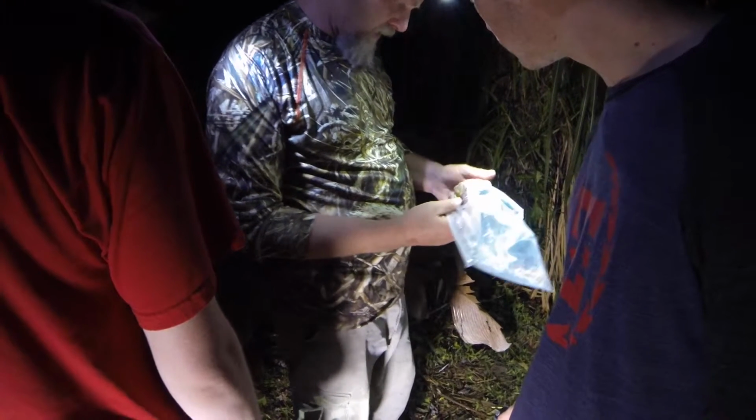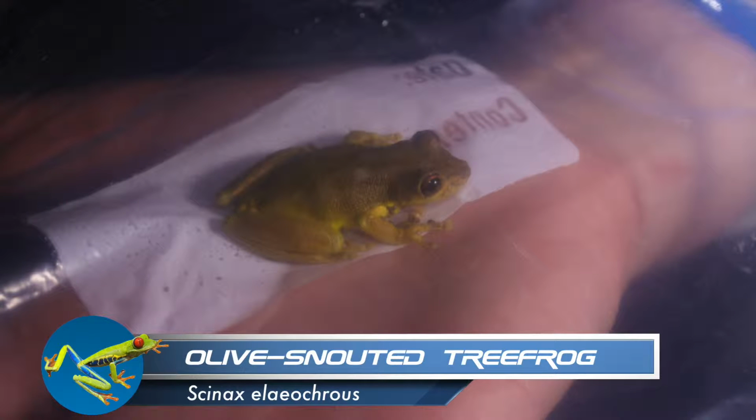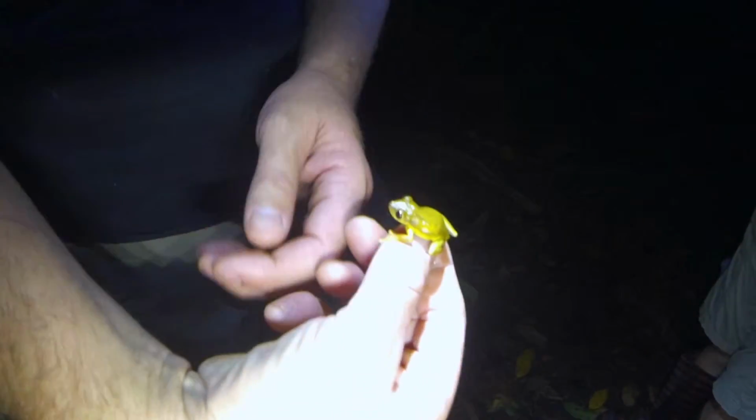Here we are looking at an olive-snouted tree frog, Synax aleacrois. This frog is common in lowland rainforests of Costa Rica. This is the olive-snouted? Yep. Oh, yeah, we saw one of these already.